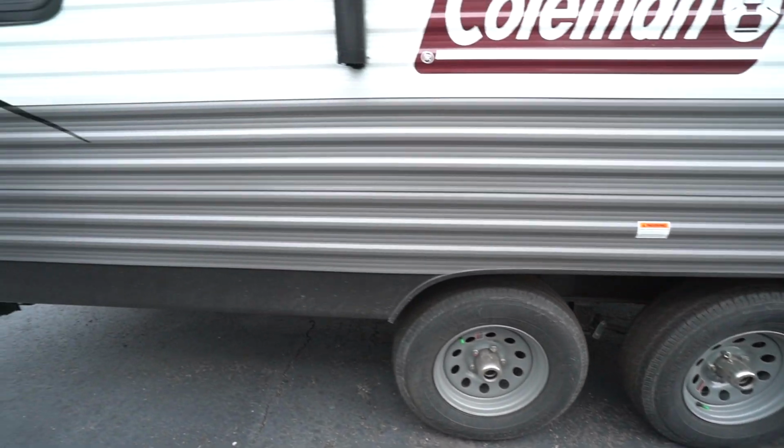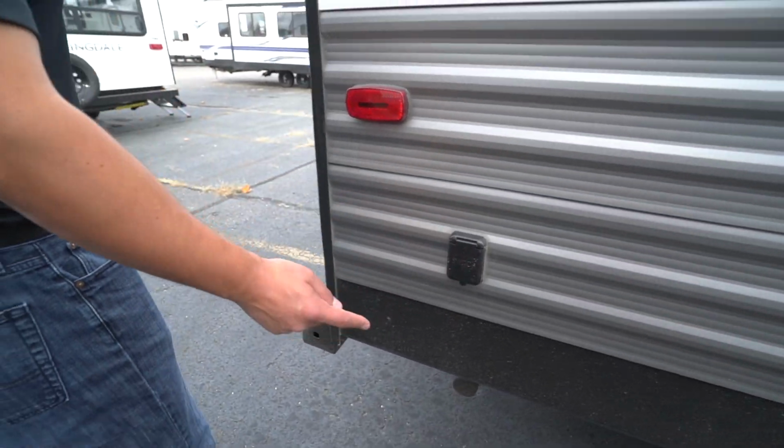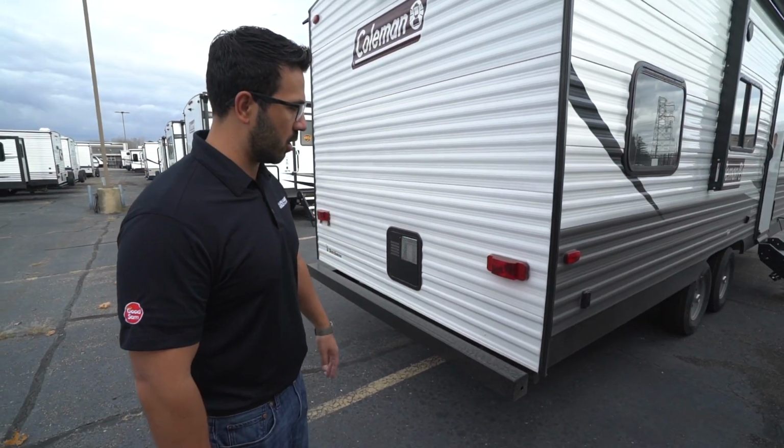Making our way to the back, again, another switch right back here. This one, of course, will operate your rear two stabilizer jacks. The front one is obviously for the front two. Square tubular bumper here, so it gives you a spot to store your sewer hose.